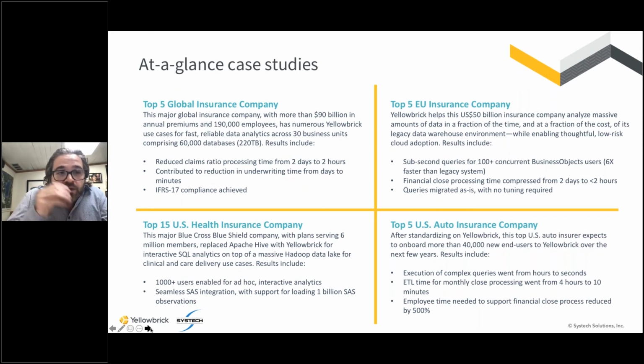In terms of the top 5 global insurance company here, I think at the top left, this is basically one of the biggest insurance companies in the world. And they replaced Oracle with Yellowbrick, and we're now their platform of record. So we're used for everything there, from HR analytics, and the company has, I think, millions of employees, which is the sort of scale of company we're talking about here. We're supporting them doing their monthly claims ratio processing, which used to take days. I think it was 2 days to run on Oracle, and it now takes 2 hours on a single Yellowbrick instance.